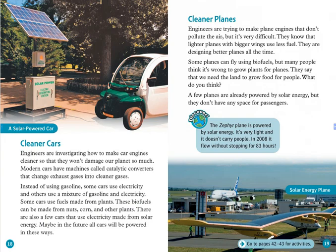Some cars use fuels made from plants. These biofuels can be made from nuts, corn, and other plants. There are also a few cars that use electricity made from solar energy. Maybe in the future, all cars will be powered in these ways.